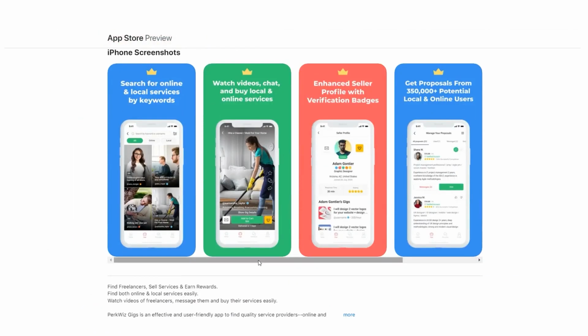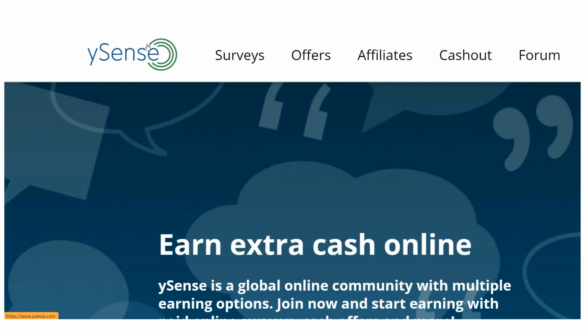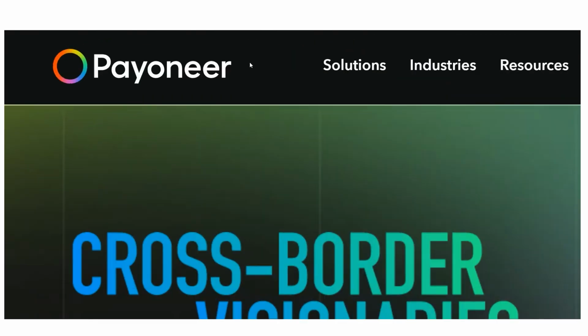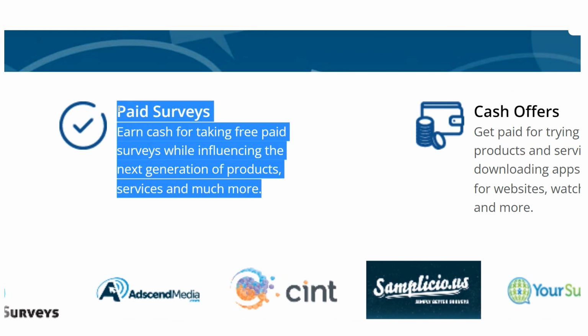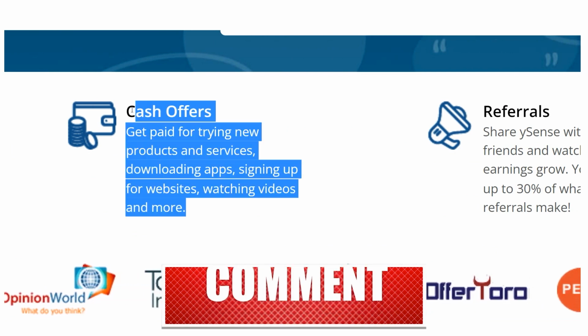So we can download it and start looking for work here, whether you have an iOS mobile or an Android device. So next we have ysensen, which is a get-paid site you can join for more or less all countries. If you're looking for a simple task to complete to earn some extra cash via Payoneer, then this is unquestionably one of the simplest ways to get started, because you can earn here by completing paid surveys and paid offers. And if you have a specific activity, they will also receive a really great bonus.